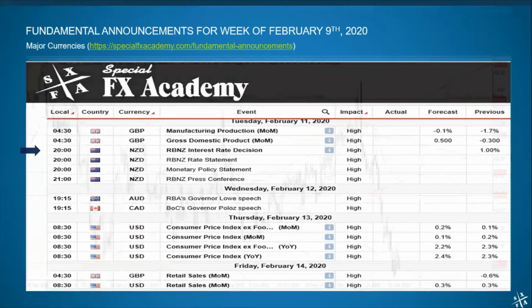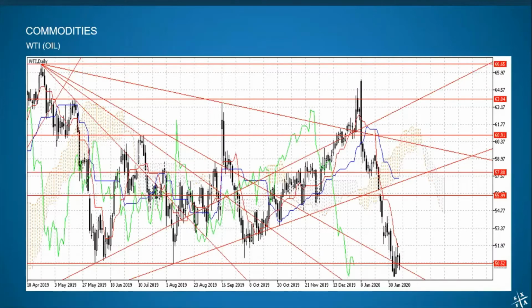Moving on to the charts, as I said with oil last week when it hit the very bottom of the chart, I didn't think it could go any lower, and it was a pretty flat week. So oil continues trending at the 50-50 and isn't budging up or down. We'll see what this week brings us.